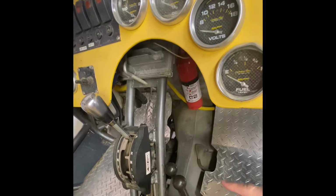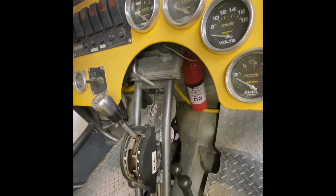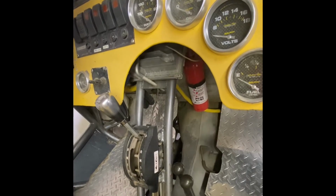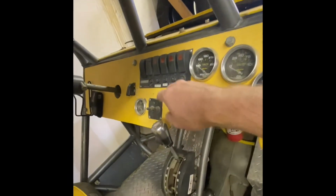And if you aren't paying attention or make a mistake, you can actually put one in high and one in low, which jams up the transfer case. And then you kind of have to massage it back into neutral. This is the rear steer lever, to turn the rear tires. And then up here we got our winch controls.